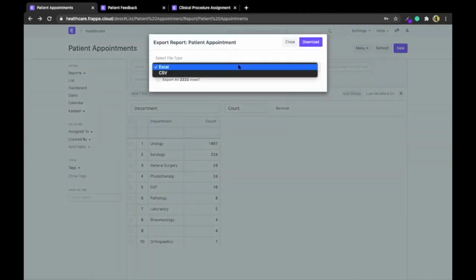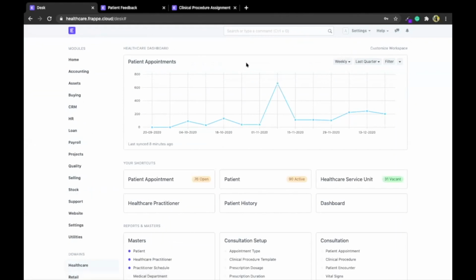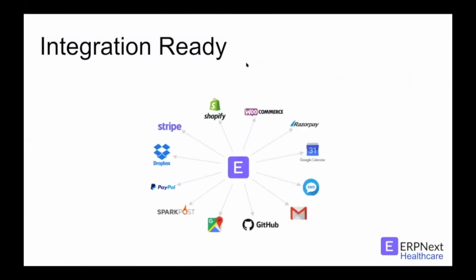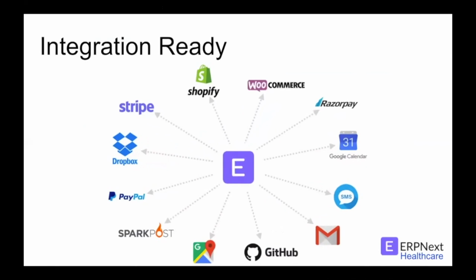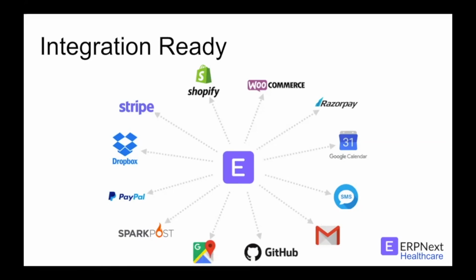Similarly, I can export it from here into the format required. This is how easy it is to build reports on the fly. Apart from that, ERPNext is also integration ready. We have integration with major payment gateways like Razorpay, PayPal, Stripe that will help you have online payments for appointment booking. We also have integrations with certain e-commerce platforms like Shopify, WooCommerce, which will help you track inventory if you are using the stock and purchase module. We have certain other integrations with Google Calendar, Google Maps, Gmail, GitHub, Dropbox, and whatnot.